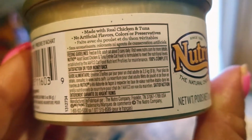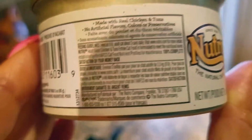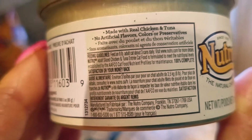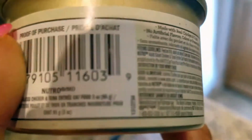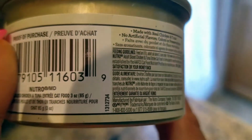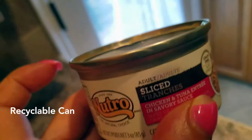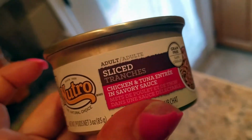NUTRO adult sliced chicken and tuna entree cat food is formulated to meet the nutritional levels established by the AAFCO cat food nutrient profiles for maintenance. It's 100% complete satisfaction or your money back. The cans are recyclable. I left a little bit in there. I like how it comes in the broth. I feel like when it has broth, it's a little bit easier for them to digest, which is great.